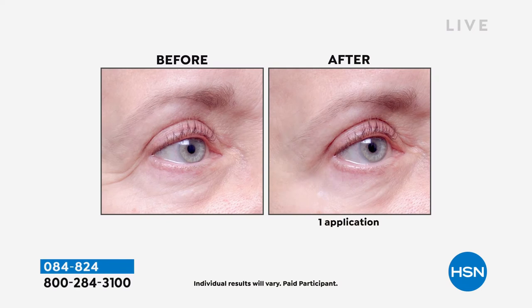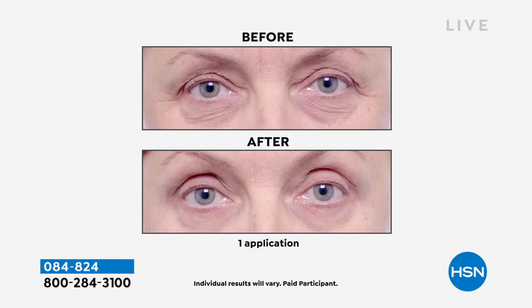This has black rice peptides and witch hazel plant, which is wonderful and cooling for the eye area. And you can put it on under makeup. It will refresh your eyes and make your eyes look younger, wider. It's got the plumping spheres, which is why it gives you this look right here that you see in one application.